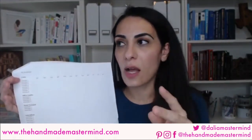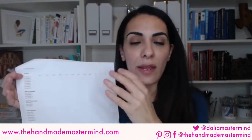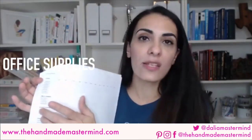$50, $60, $80, and $30. All the ink purchases I made. I hit enter and then it adds up for me. I do the same thing with paper, everything. Right underneath is office supplies.